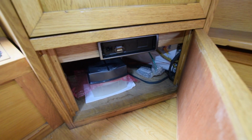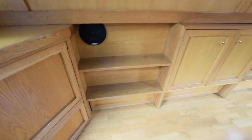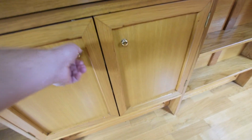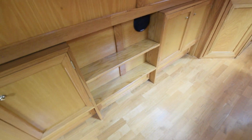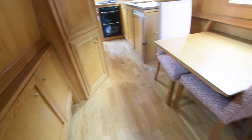Nice sized cupboard there. The CD radio is there. That's an Alpine CDA. It's a CD radio with a precision power amplifier. There are speakers both in the saloon here, 2 in the bedroom, in the bathroom and the rear cabin, and they're all isolatable. You can have them all on or in whichever room you happen to be in.